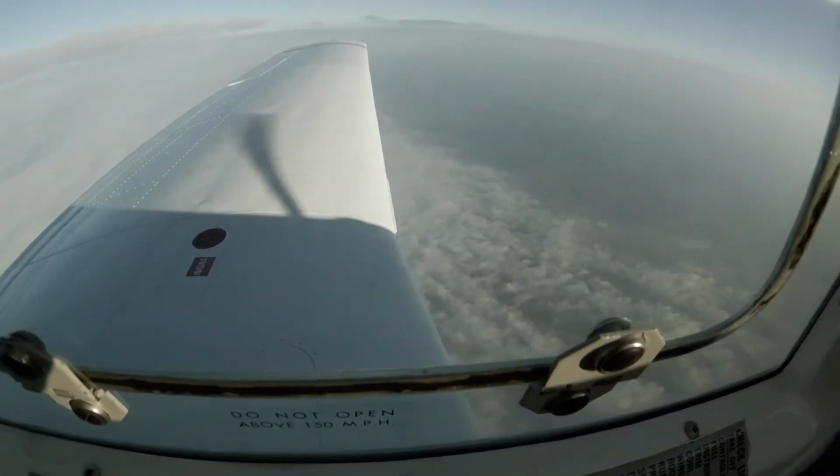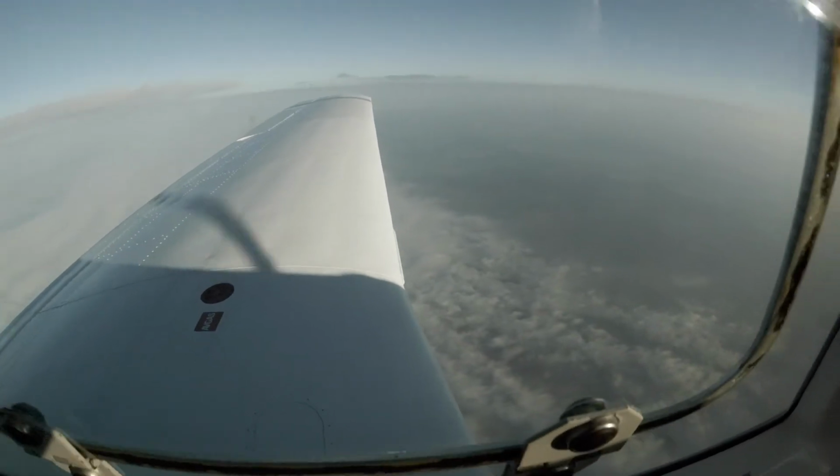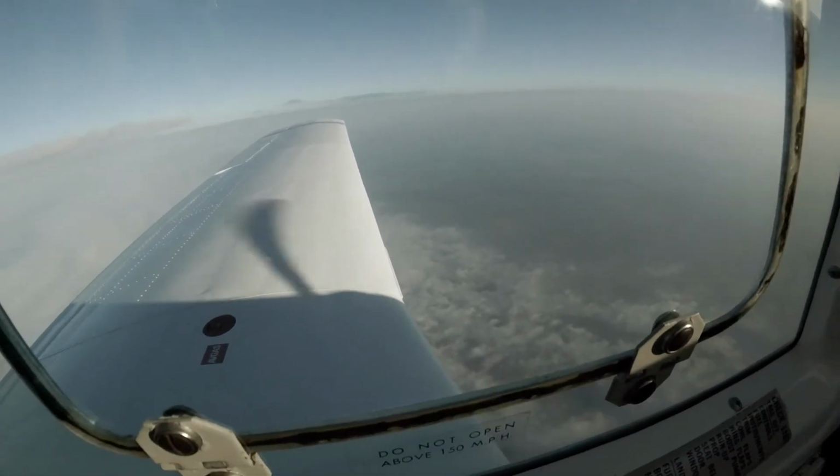Down there you can see the wind turbines sticking out of the cloud layers, which is quite nice.